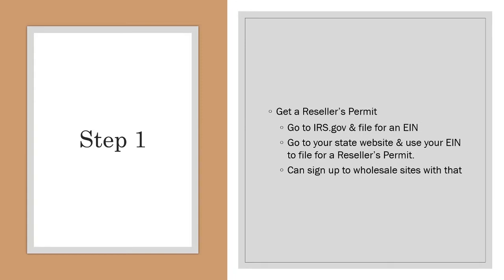It might be called a wholesale license or a wholesale permit. There's about 10 different names for it depending on your state. But once you take your EIN and you go to your state website and you file for a reseller's permit, you can usually get both of those within 24 hours from filing back online, so it doesn't take very long, okay? Once you have your reseller's permit, you can then sign up to wholesale websites like we're going to show you here today with that reseller's permit, okay?